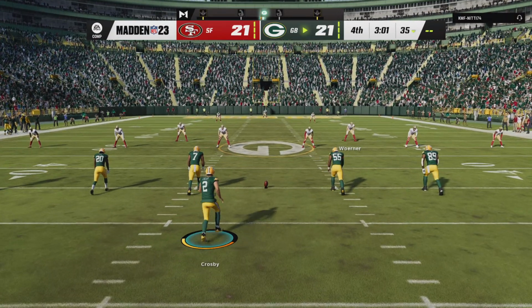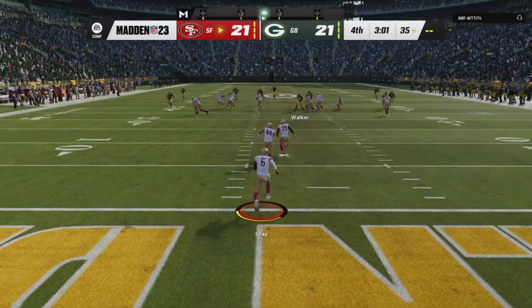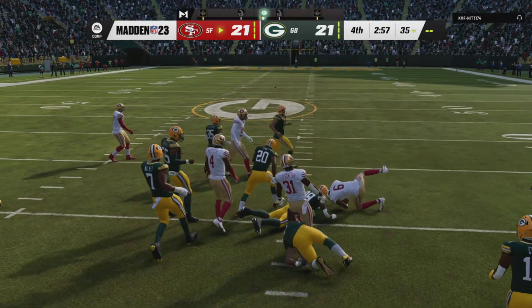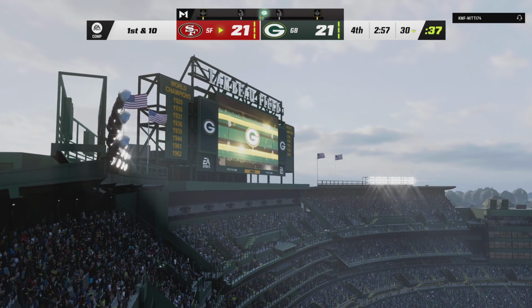Couple of teams locked into a good one here. 21 all the score as the kick's away. This will be brought out from the middle of the end zone. And a nice return sets him up pretty good here right at the 30-yard line. At their own 30-yard line.